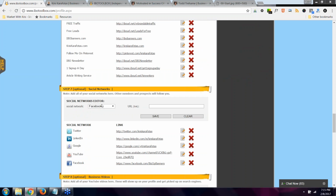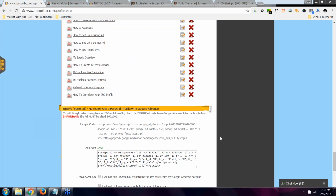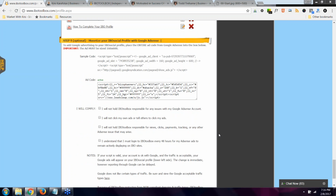And I'm going to show you how this all shows up on your profile page, so sit tight just for a second. Step 7 is adding your other social networks. Select from the drop-down menu here, and then add in your URL for that network. Step 8 is where you upload videos to your profile. You're going to give your video a title, then you're going to go grab the YouTube URL. The more info link is where you want your visitors to go after they watch your video to get more information, and then a few video keywords, and then you can click on save.